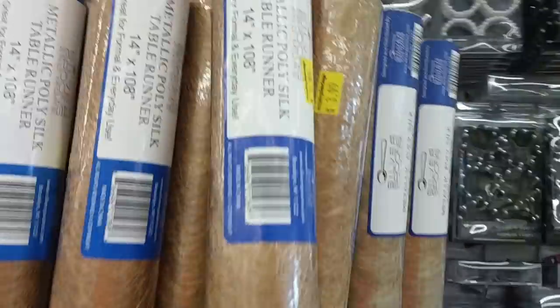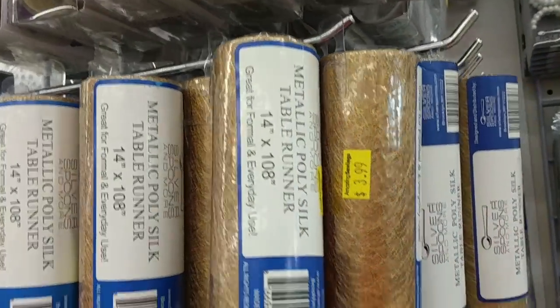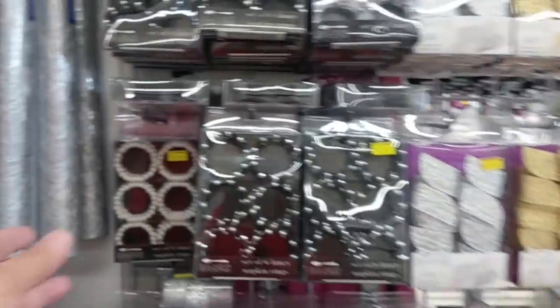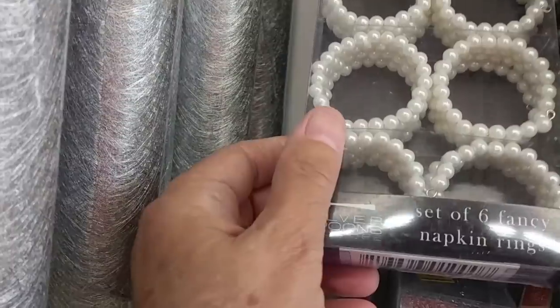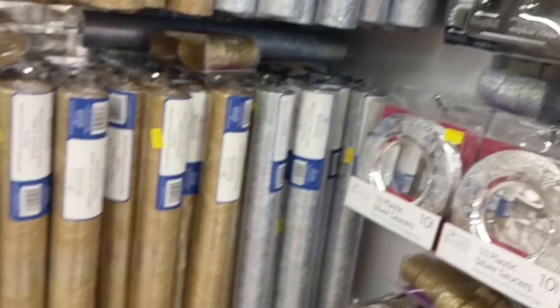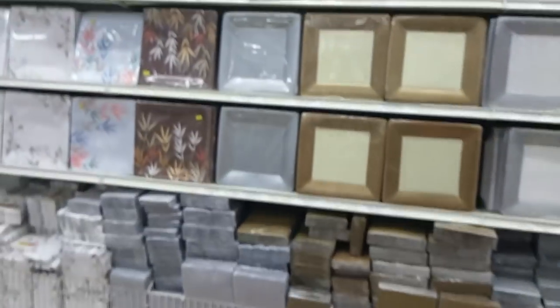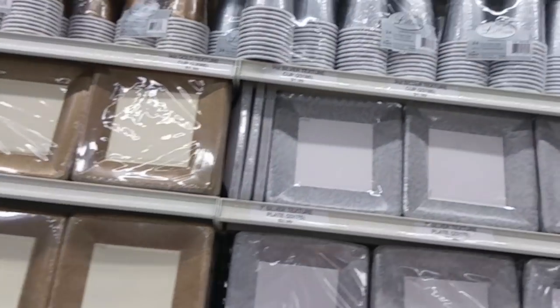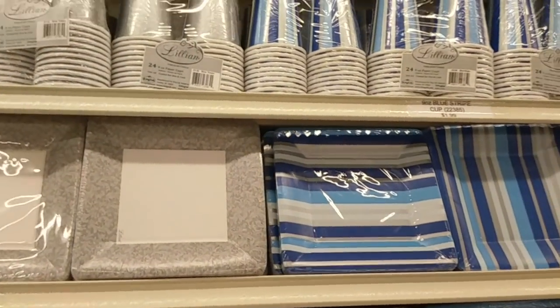What are these? Are they metallic? Oh, table runners. Y'all look at these. Pearl set of 6 napkin rings. I told y'all, this is just a preview of what you're going to be able to see whenever I move to New York. I'm going to take you shopping and go into Manhattan and see the New York skyline and Times Square. Going to have a lot of fun.